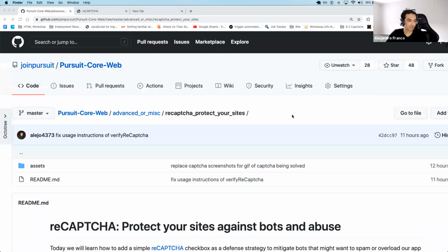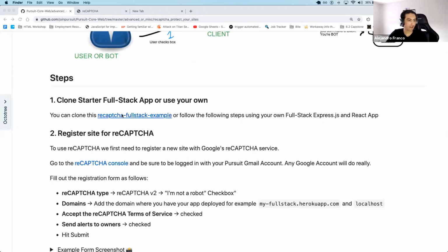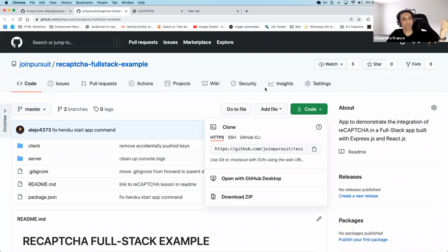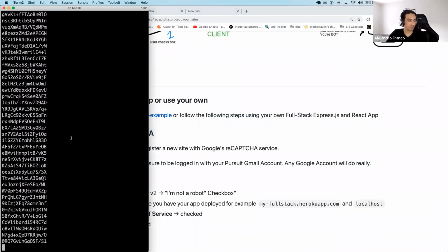I skipped this. Did I skip this step? Step one. You don't have to do it, but this is an app that I'm going to be using, which is the app that we saw deployed, that users app.